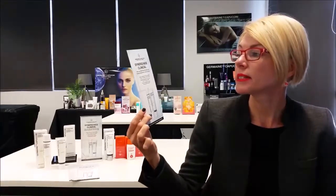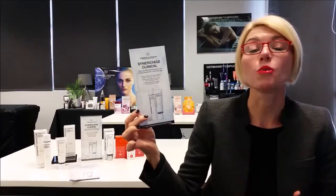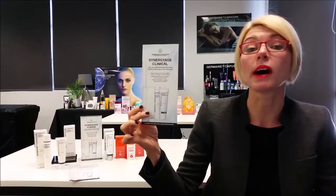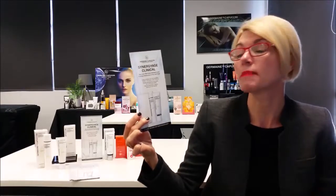We have those for most of our ranges here in Australia, and Synergy Age, we like to promote if you are having peels or microdermabrasion within the business, within a salon or spa or possibly a skin clinic, you could use the Synergy Age products that I just mentioned. So the booster and the serum, the mask and the serum, you can use that at home as your home care routine. So this will actually help to take your peel treatments or your microdermabrasion treatments to the next level. So we call this our mini peel or mini micro at home.